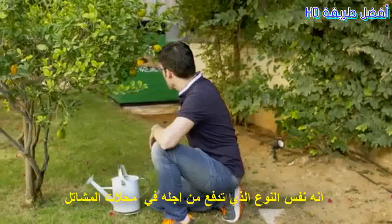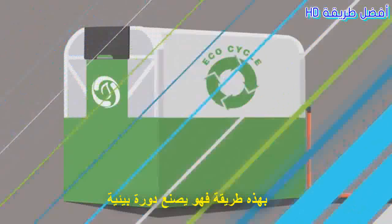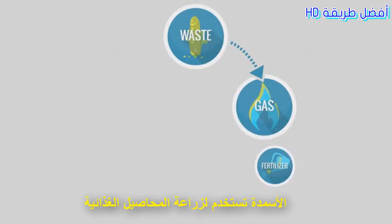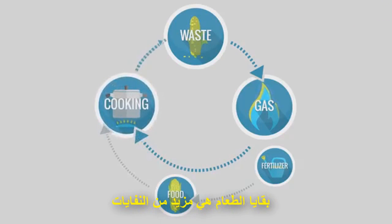It's the kind you pay a large sum for in garden stores. In this manner, Home Biogas creates an eco-cycle. Waste turns into gas and fertilizer. Fertilizer is used to grow food, and gas to cook it. Leftovers are more waste.